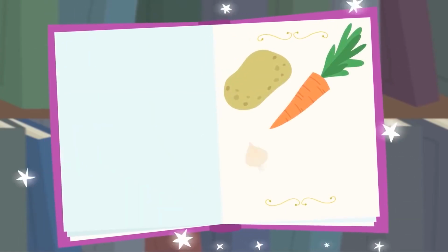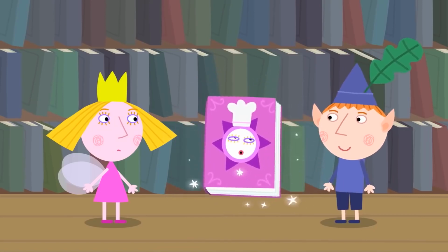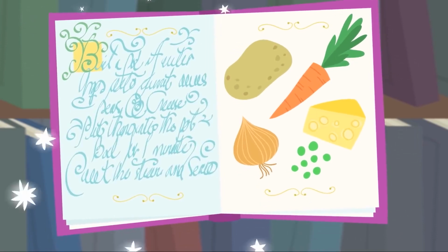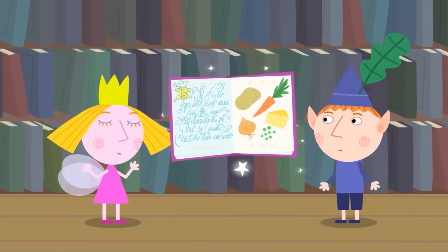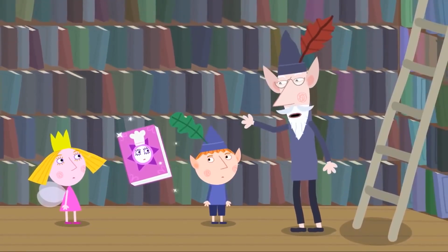Potato, carrot, onion, peas and cheese. That doesn't sound very special. Shush, I am thinking. Voila! One recipe for a very modern meal. Hooray! Shh! This is a library.